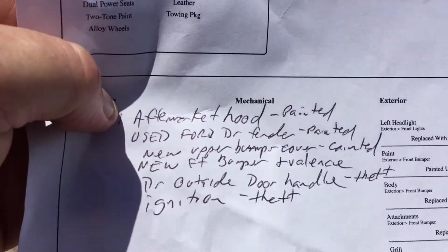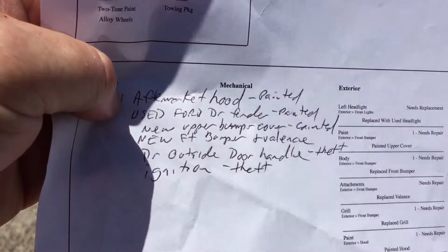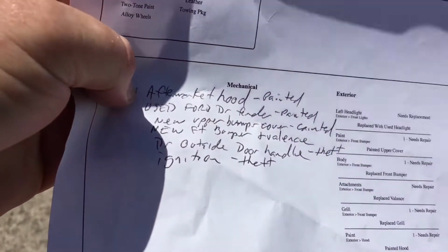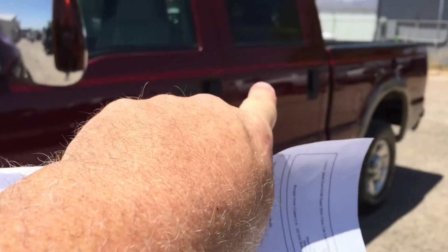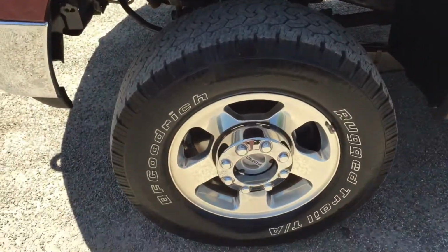So I said aftermarket hood painted, used Ford driver fender that we painted, a new upper bumper cover, new front bumper and valance. The driver outside door handle was damaged when they stole it, so it's got a new one of those. And the ignition in the vehicle was damaged, so it's got a new ignition. Other than that, that's it. That's all that had to happen to this truck.